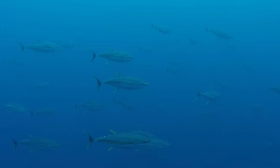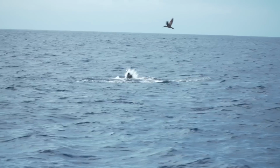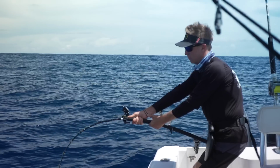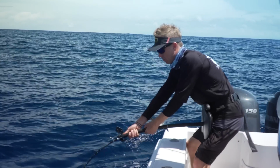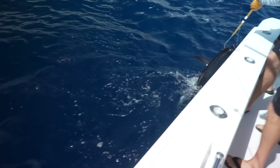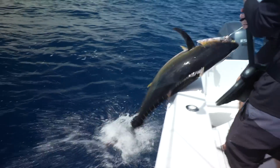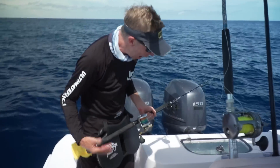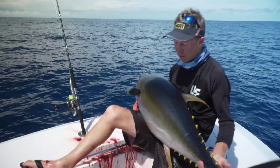Kiwi boys! We're surrounded by yellowfin. Oh yes, got him on. Yeah, it's a real good one. And this impromptu fishing mission turns into one of the greatest days of all time. If we don't catch another fish on this trip, I am pumped with that. But once again, it doesn't all go to plan. Yeah, man.